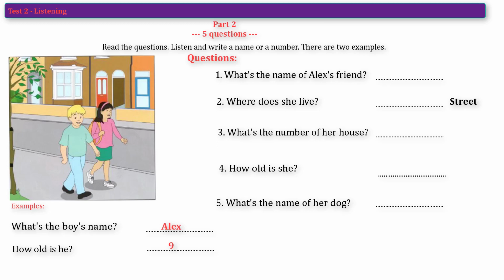Hello. What's your name? Alex. Is that A-L-E-X? Yes, it is. How old are you, Alex? I'm 9. 9? That's right.